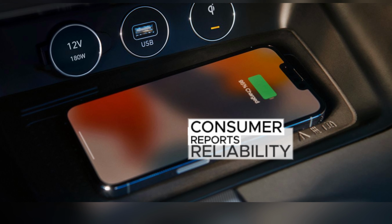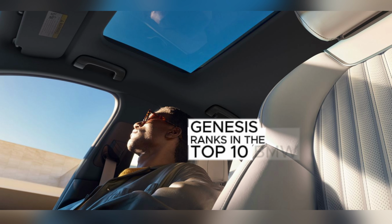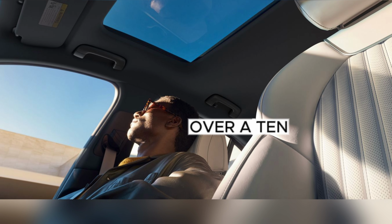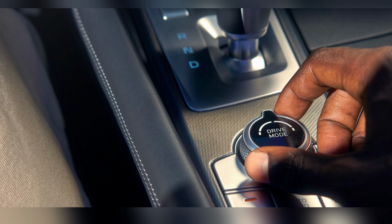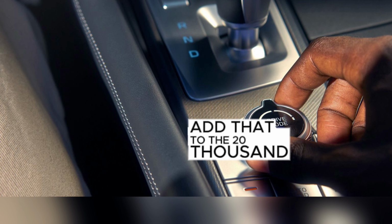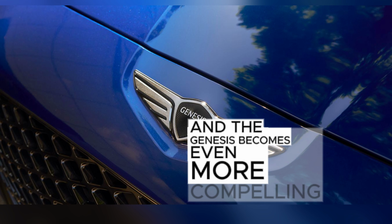Consumer Reports reliability ratings. Genesis ranks in the top 10. BMW ranks in the bottom 15. Over a 10-year ownership period, you'll save thousands on the Genesis just in maintenance and repairs. Add that to the $20,000 purchase price difference, and the Genesis becomes even more compelling.